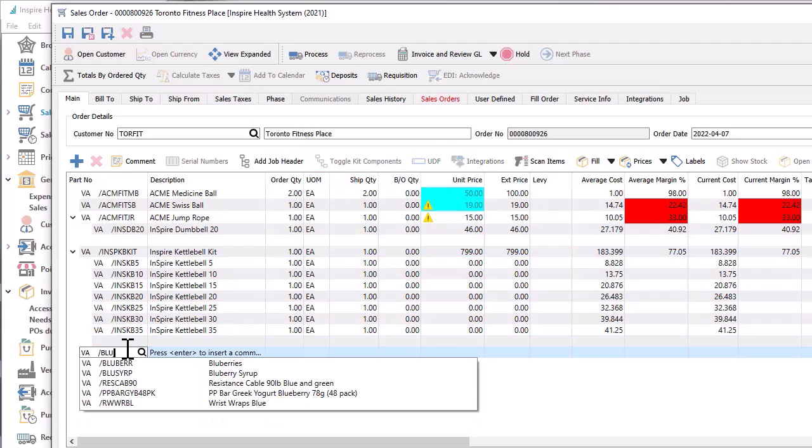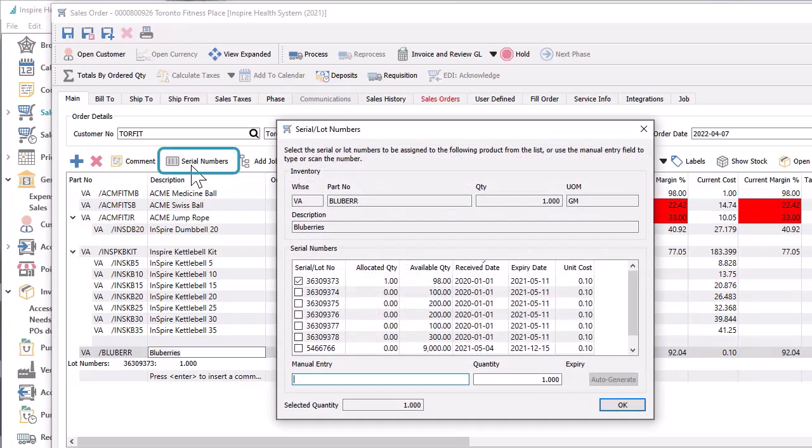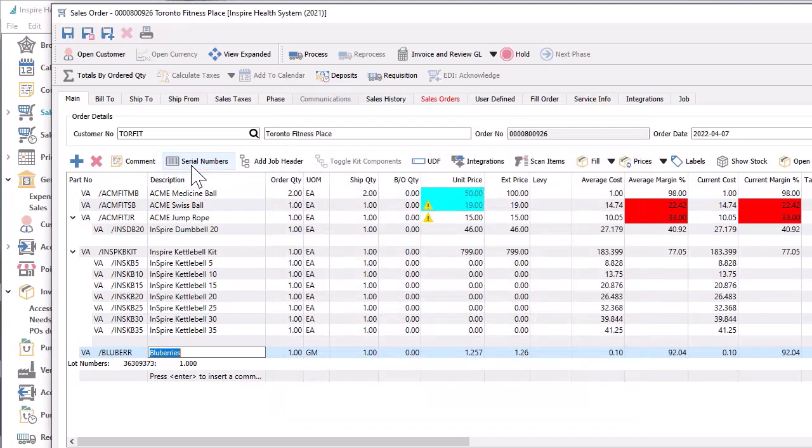Items can be defined to require serial numbers or lot numbers assigned to the sale, if you're required to track this information for reporting or potential tracing. When the ship quantity value is greater than 0, a serial or lot number is automatically assigned based on a defined rule, but you can adjust the number manually if required.